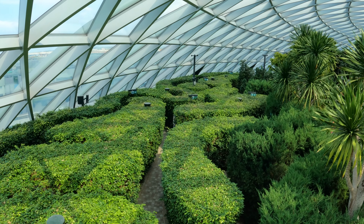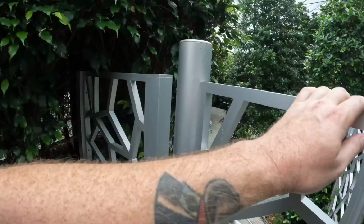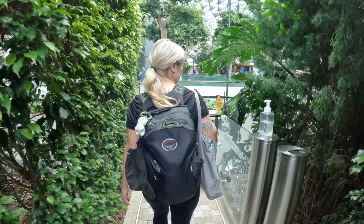So we made it to the center part of the largest hedge maze in Singapore. Might be the only one, but that's what I read earlier. So now we gotta find our way out. This place is confusing. It's like The Shining. Well, I think technically we did pretty good because we found the viewpoint, which is right next to the exit. We just didn't know the exit was right there.